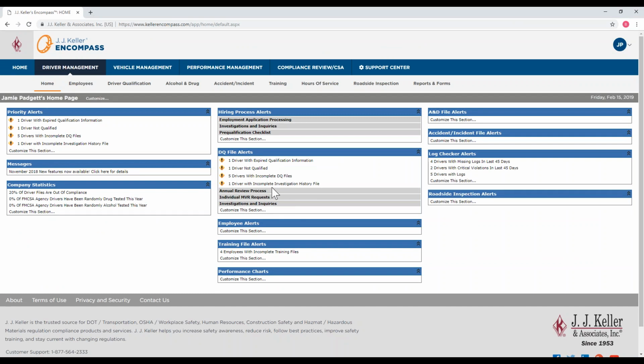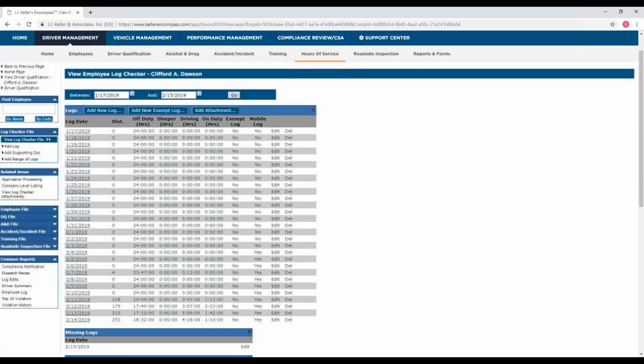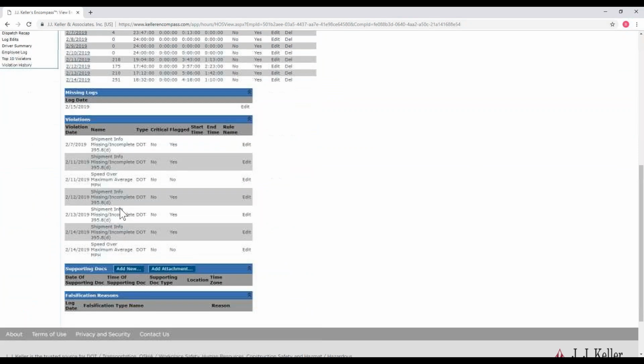All right, over to the right, you're going to look for if you've had drivers missing logs. A lot of stations are just starting, so you'll see a lot of off-duty logs that you may have to create. Click on that. Click on Adam again. He's got off-duty logs. The only thing he's missing is on 215, and that's today's log, and he's probably working.